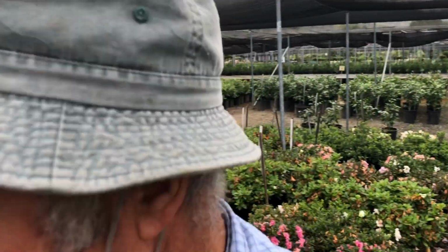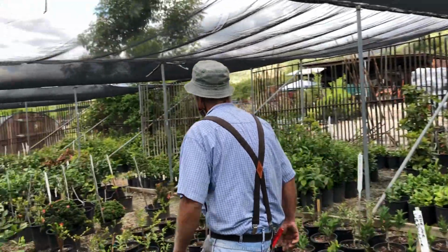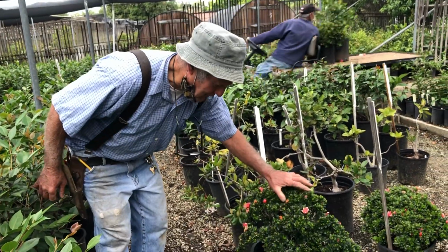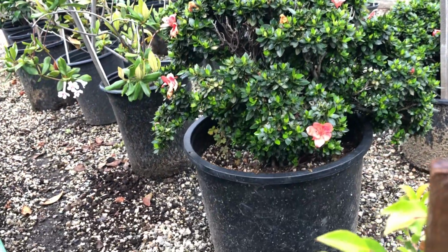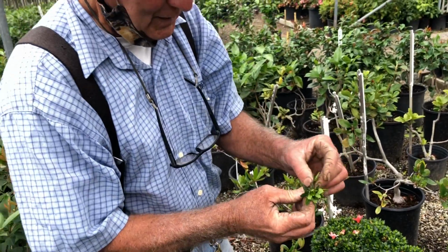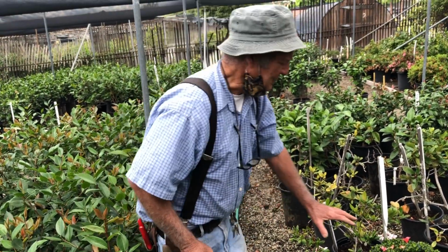Oh, I got to show you one called Kazan. Okay, this is Kazan, and it's really slow. This is a true dwarf, really slow growing. It's almost like a rock. It's one of the Satsukis. It's easy to propagate, except the cuttings are so small. The cutting wood is the hardest part to get on this guy here. You can't get a piece of cutting wood that's any bigger than that. So just hard to handle. They're not hard to root or anything, hard to handle.